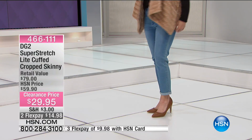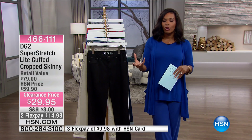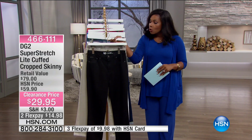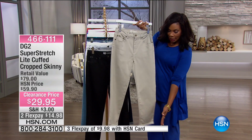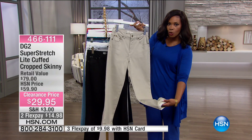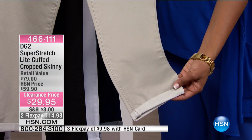It used to be that when we wore cropped jeans or cropped pants, it was always when it was spring and summer. We put them on with little tennis shoes or loafers or flip-flops, sandals, those kinds of things. But now, if you wanted to wear these with your boots, because they're already cropped, it's easy to pull your boots on top of them or even underneath them, depending on the length of your boot.